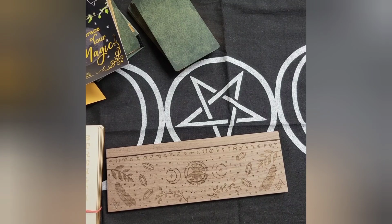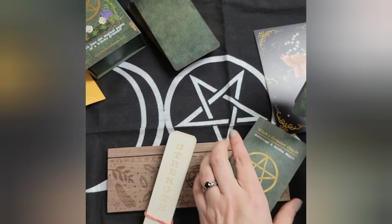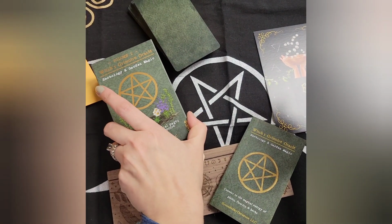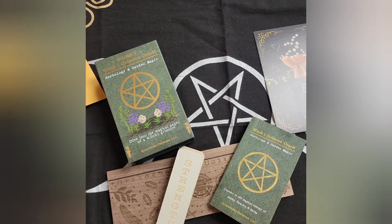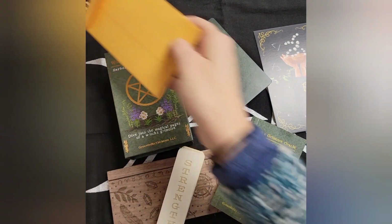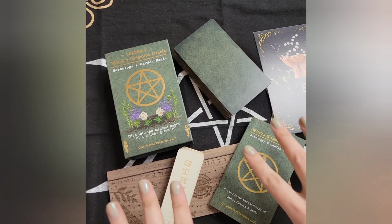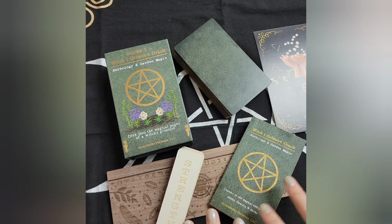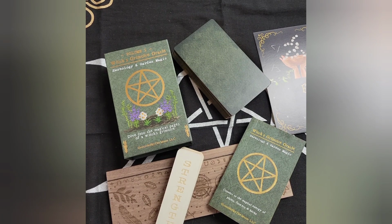I am happy with everything that I had gotten, and I think that he did a really, really good job. The Kickstarter went very, very well. They didn't get as much as they were hoping to within stretch goals and stuff, but again, those are just stretch goals. The main prize is the deck itself. So that's what I have for you guys for this review, unboxing, and checking out Grounded by the Moon's deck.